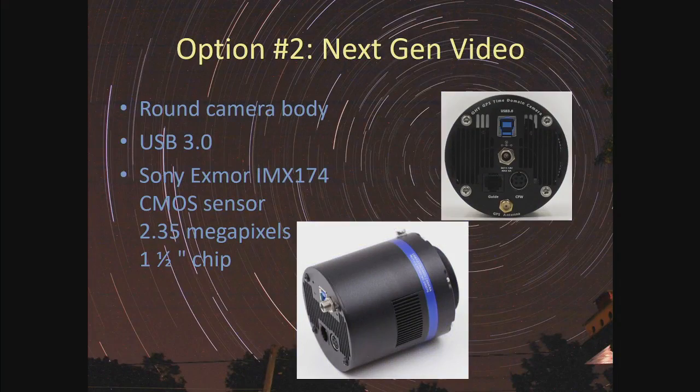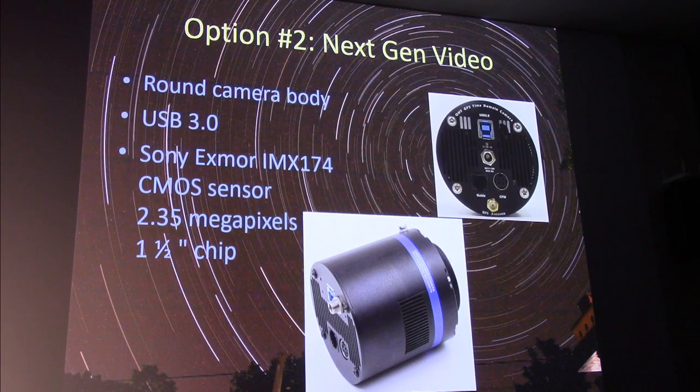So this is what the camera looks like, and we'll have a look at it a little bit out there. For those of you who are CCD imagers, this is actually a variation on an existing QHY model. There's another version that doesn't have the GPS option, but is essentially the same kind of camera. On the back here we've got the USB 3 port, a power port for running the thermoelectric cooling, a filter wheel connector, and a guide port.